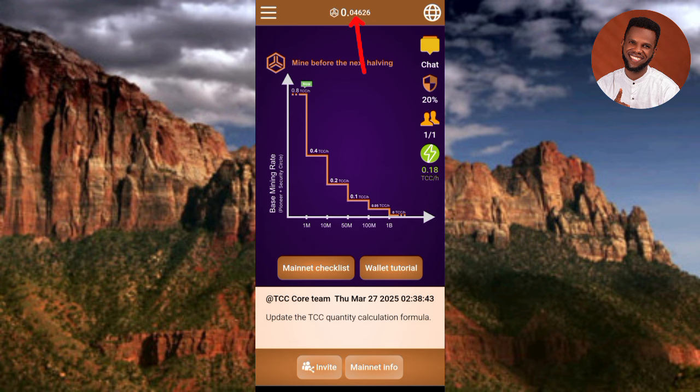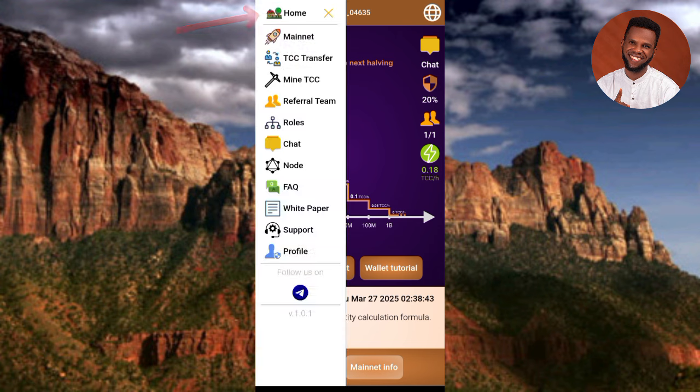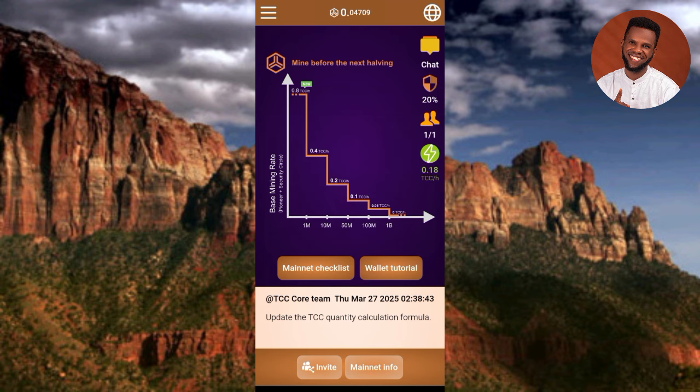It is actually reading. So guys, now let me tap on the menu icon. You can see they all have the same features. The website and the app, they all have the same features, so you can have your way. So guys, now what I've shown you right now are the basic things that you need to know.